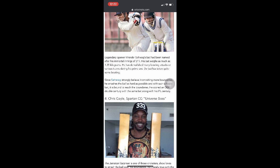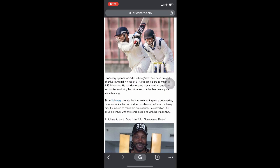His bat weighed as much as 1.35 kilograms, and with this bat, on any given day he could take any opposition off the hook. He was such an explosive batsman, and he's actually one of the guys who scored multiple triple centuries for India.